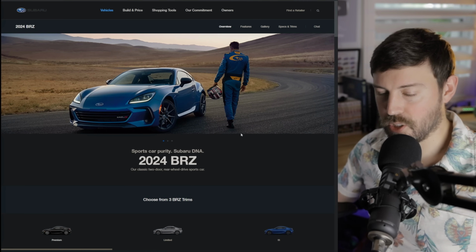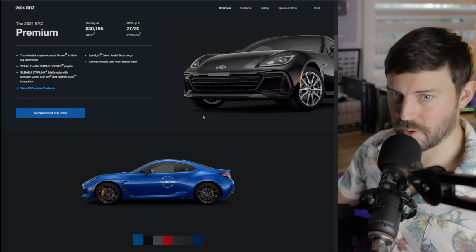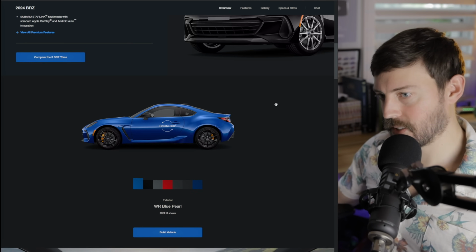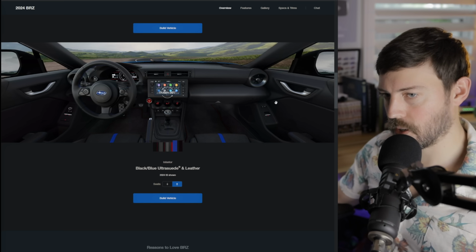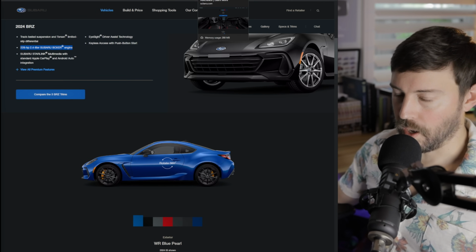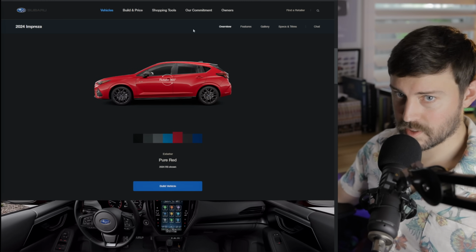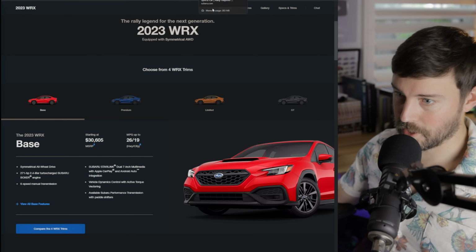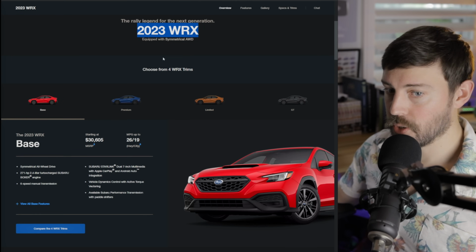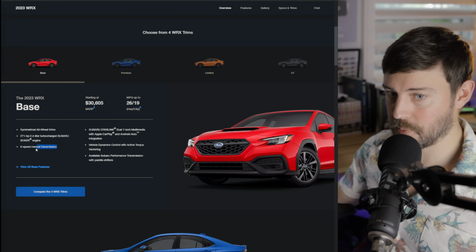Moving on, Subaru BRZ, 6-speed manual with a 2.4 boxer engine, around 228 horsepower. There it is right there. One of the best buys on the list today. Just pure fun sports car. Can't say enough about the rear-wheel drive coupe from Subaru and Toyota. You were talking about the Impreza. I don't think the Impreza gets the manual anymore. WRX is a hot bargain. You can find these with a 2.4 turbo, 271 horsepower, 6-speed manual.